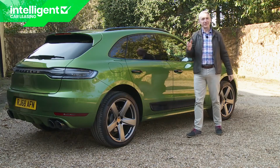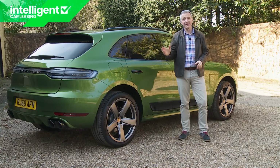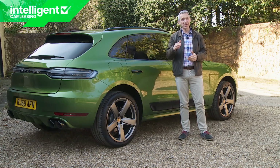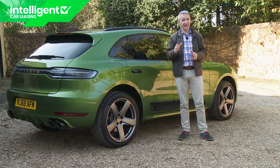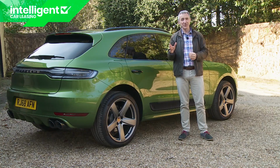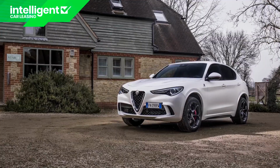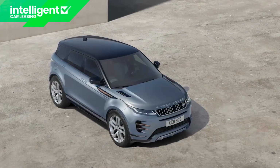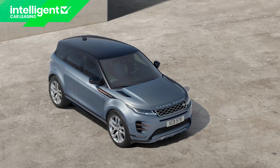Onto the value proposition that Porsche's pricing represents and the competition this car faces. Now, in rough terms, if you think in terms of a Macan being a mid-sized SUV pitched at full-sized SUV pricing, you won't be too far out. The mid-sized models you might normally think you'd rank against it, comparable versions of cars like Alfa Romeo Stelvio, the Jaguar F-Pace, or an upper-spec Range Rover Evoque, are all around £10,000 less.